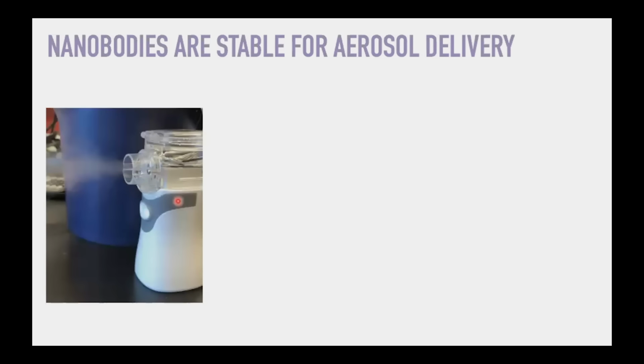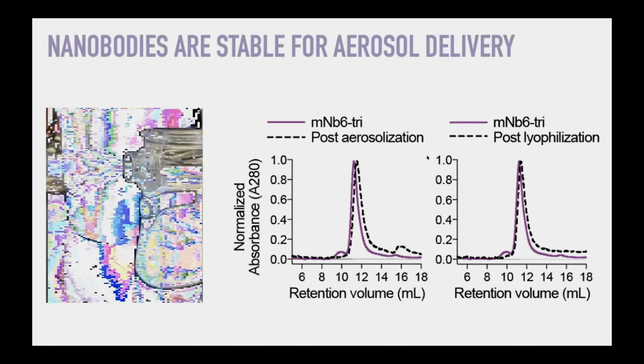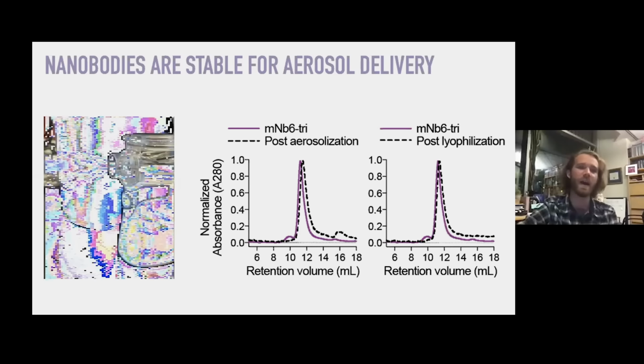So another measure of stability is, can your molecule be aerosolized? Aerosolized like this in a little mesh nebulizer. That's an important characteristic anytime that you want to deliver a molecule via nasal spray or via an aerosol. And so what we did in order to test this was we took our molecule, aerosolized it, collected that molecule, and then ran it over a column called a sizing column, which can basically separate things based on how big or how small they are.